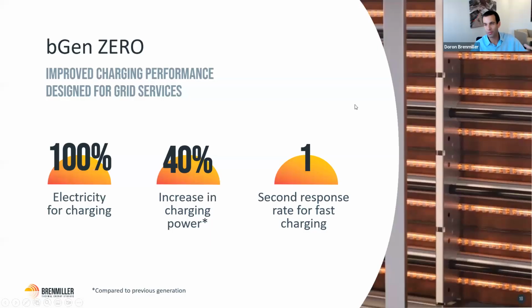Now, let's talk about numbers. What did we improve in this generation? Because there are different approaches, but I think the numbers here are very important to understand the investment that we made within the technology in the last years and what brought us here today. So first of all, in this central application, we are talking about 100% electricity for charging. Secondly, we are talking about increased charging power.